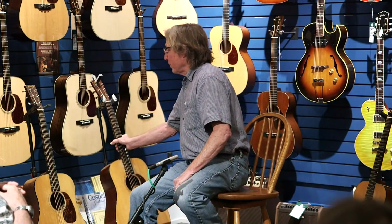After we're done, we've got a few spaces set up. It doesn't do any good to play these guitars and listen to these guitars with a whole bunch of background noise. So we've got two or three spaces. If people want to play new guitars, old guitars, sure, welcome to.